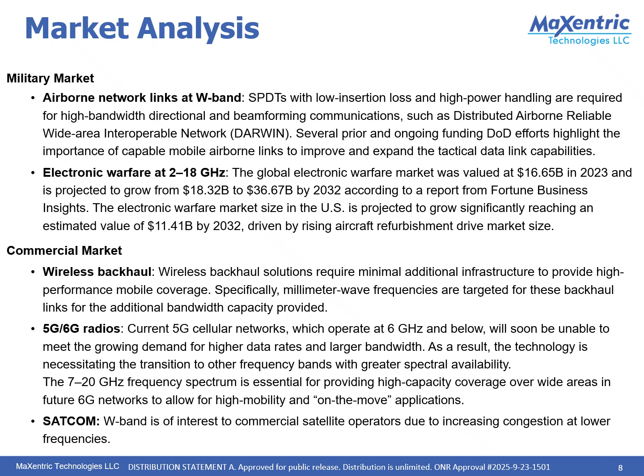The global electronic warfare market was valued at $16.65 billion in 2023 and is projected to grow from $18.32 billion to $36.67 billion by 2032, according to a report from Fortune Business Insights. The electronic warfare market size in the US is projected to grow significantly, reaching an estimated value of $11.41 billion by 2032, driven by rising aircraft refurbishment drive market size.